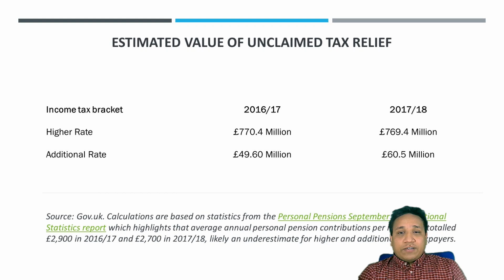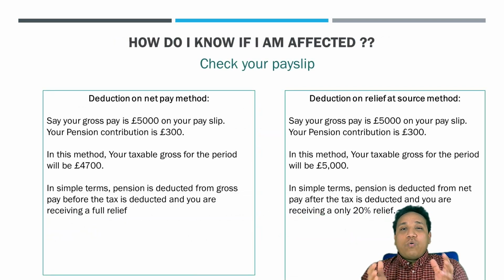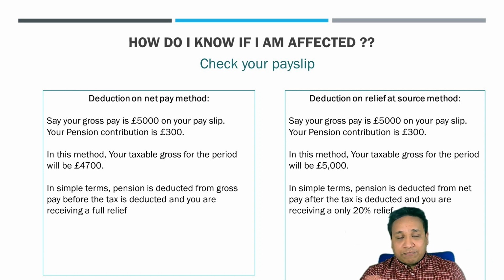Now, the estimated value of the unclaimed tax relief for 2017-18 for higher rate taxpayers is £769.4 million. This is money sitting with HMRC. It's your money. You're supposed to claim this relief, and as a higher rate taxpayer, you never realized that you are missing out on it. This money is sitting with HMRC. You just have to go and claim it and get this money back in your bank account and get an extra holiday.